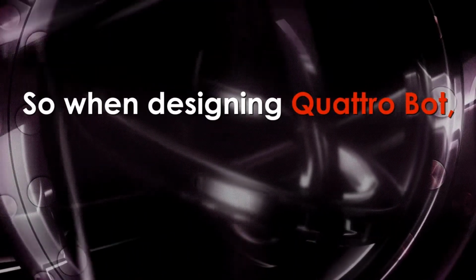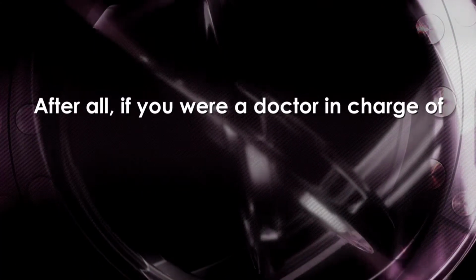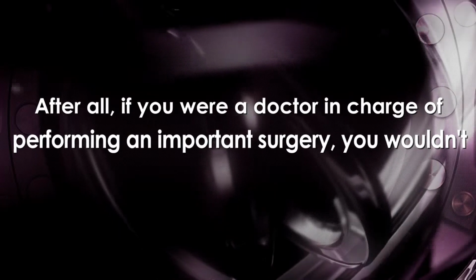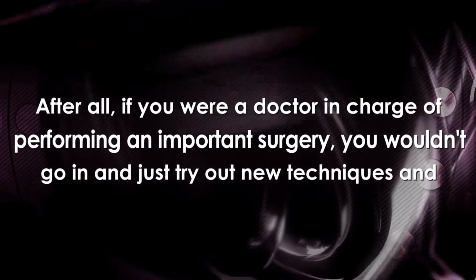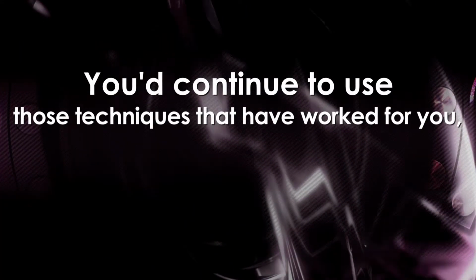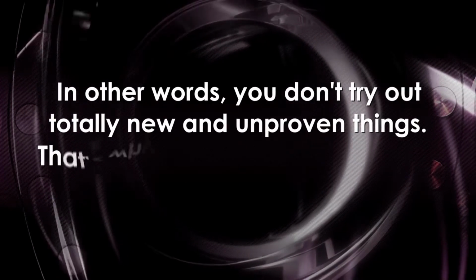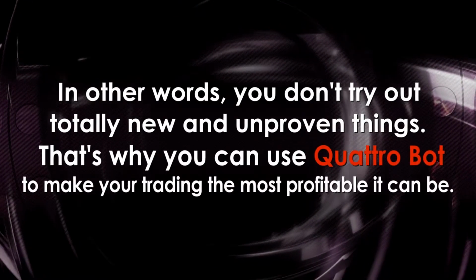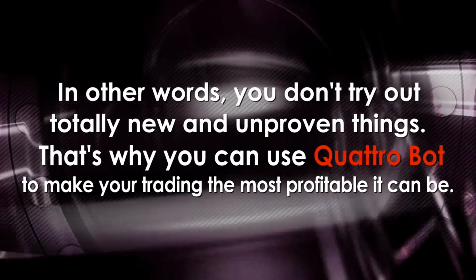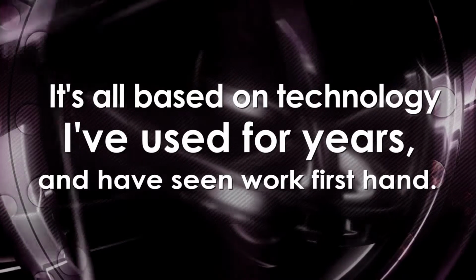So when designing QuatroBot, I knew exactly what was going to go into the program. After all, if you were a doctor in charge of performing an important surgery, you wouldn't go in and just try out new techniques and new methods you read about, would you? Of course not. You continue to use those techniques that have worked for you and will continue to work for you. In other words, you don't try out totally new and unproven things. That's why you can use QuatroBot to make your trading the most profitable it can be. It's all based on technology I've used for years and have seen work firsthand.